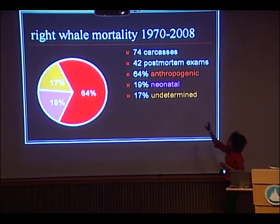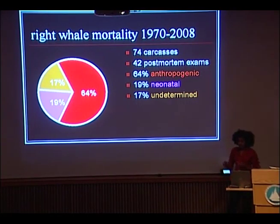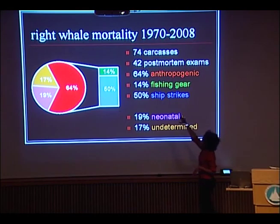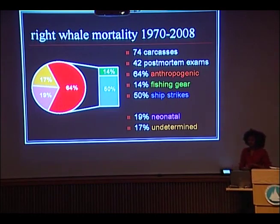And last but not least, the other big category is this big swath of undetermined. We certainly can break that down a little bit further. 14% of these animals have become entangled in fishing gear, and 50% of the ones that we've looked at have died as a result of ship strikes.